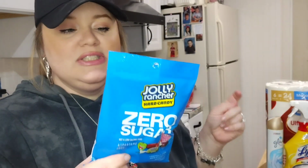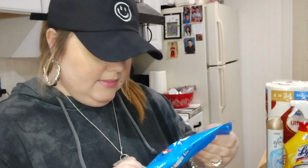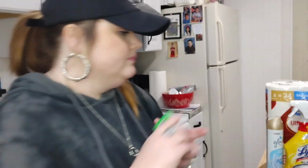But I grabbed some sugar-free candy to just kind of suck on maybe in a couple weeks. I probably can't have this yet. I wonder if I can, but I'm not really worried about it. Nothing sounds good right now because I'm still healing, so I wouldn't want to push anything. Also grabbed just some sugar-free gum, which most of the gum is sugar-free, but I want this Trident.